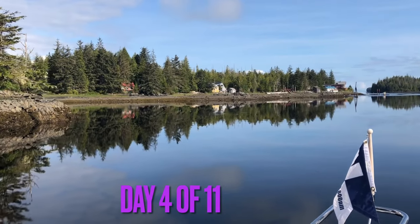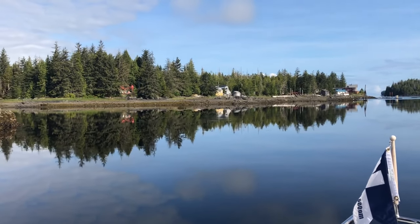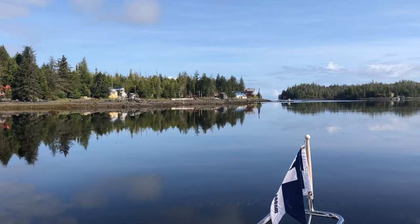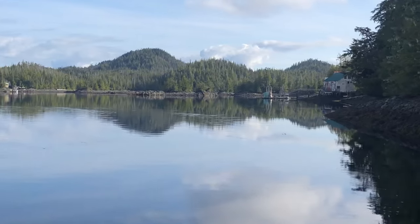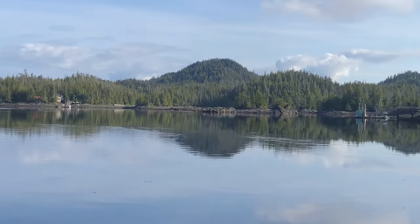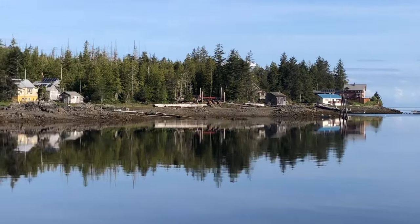We're on day four right now of our little adventure. We stayed in Hunt Bay. We're really close to Prince Rupert. This is one of our favorite bays. Has a lot of little cabins in it.